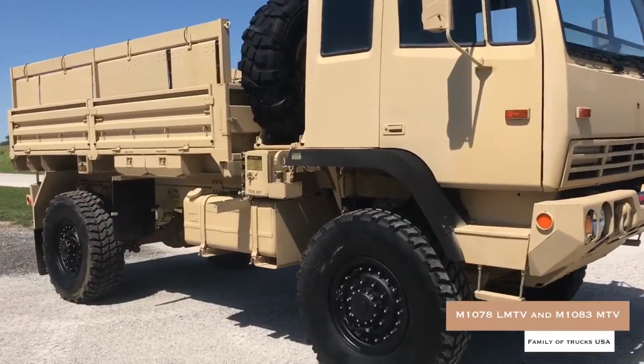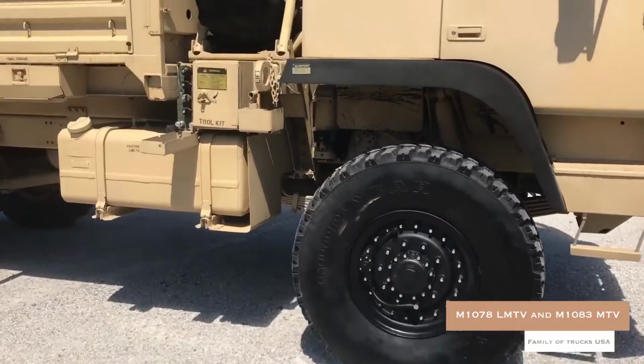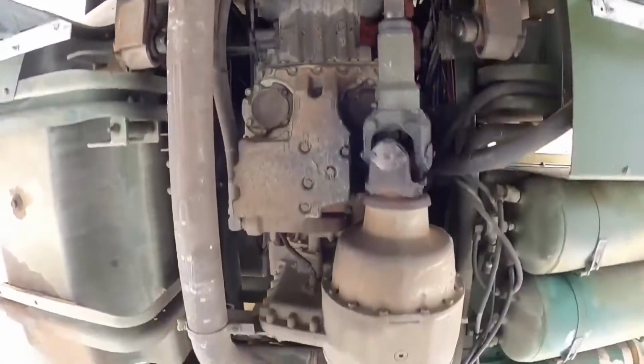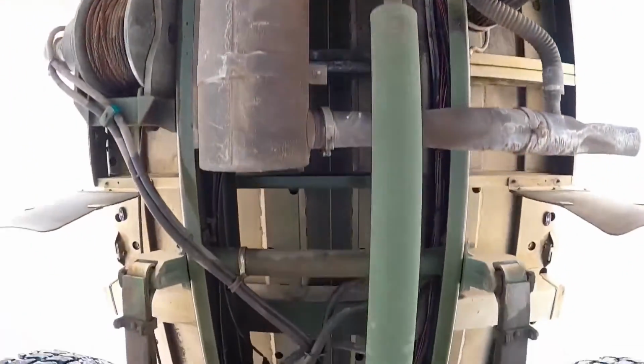The M1078 LMTV and the M1083 MTV family of trucks. In 1991, a company was awarded a large-scale contract to manufacture the U.S.